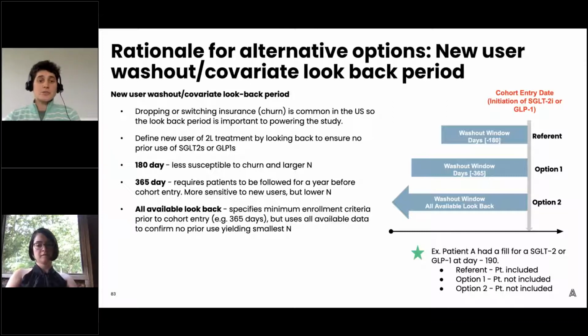Another option that we could do, which is even more sensitive, I think, is to look at all available look back. So we specify a minimum enrollment criteria, in this particular case 365 days. And then we use all available data for that patient to confirm that they had no prior use of second-line therapy. And this is likely going to yield the smallest patient population, or cohort, or N.